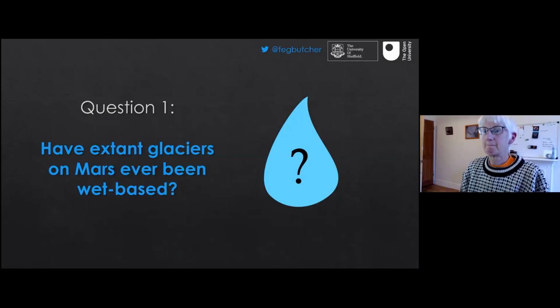So my research specifically has been looking to see if these glaciers have ever been wet-based, as my title suggested. Now, the reason my title said, is it stubborn cold-based glaciation or reluctant wet-based glaciation, is that the prevailing view is, given that these glaciers are probably between a few million years old in terms of the smaller ones, but also up to maybe a few 100 million years to a billion years for the bigger ones, which for Mars is very recent.